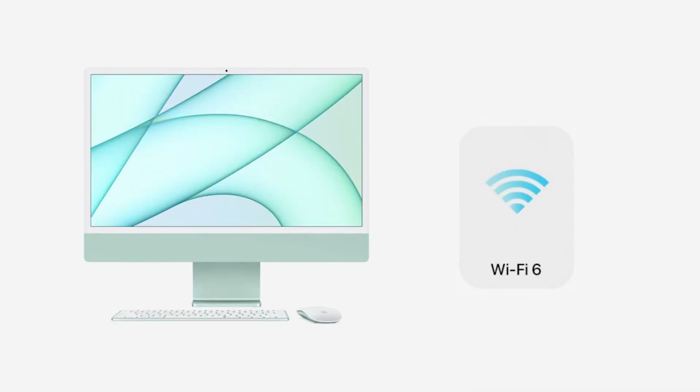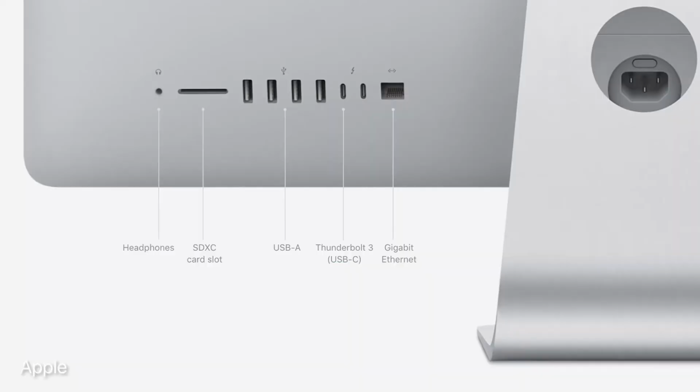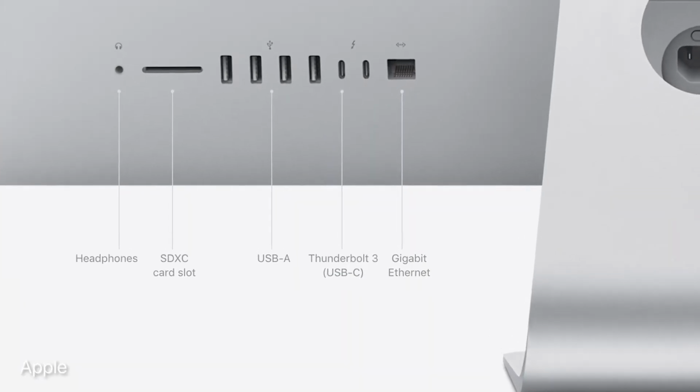Even though Wi-Fi is much more reliable nowadays, and the iMac has Wi-Fi 6 standard, there are times when it's easier to plug into a traditional Ethernet port. There is no Gigabit Ethernet port on the iMac itself.